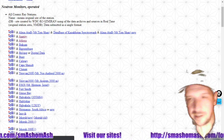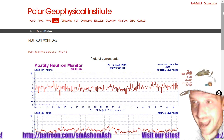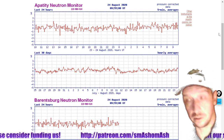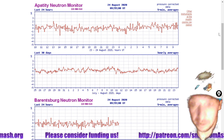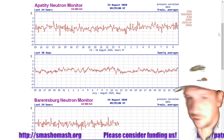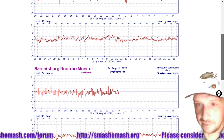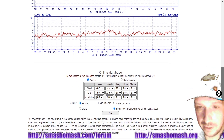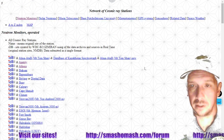And last, Apatity and Barentsburg, which are usually at the top of our list. Here's the actual data, without sensationalizing, fear-mongering, or talking other nonsense about why we should be funded instead of you, because you should be very, very scared, and we're going to tell you why you should be so scared and spooked. Here is a 30-day average from Apatity, which is a slight uptick. And here is Barentsburg, which is also a slight uptick. Now this, I think you need permission to access the old data here, otherwise I would look at it for you. Don't take our word for it.